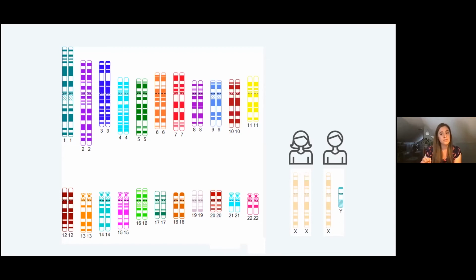Again, we all have 2 copies of the first 22 chromosomes because we get 1 copy from mom and 1 copy from dad. For all the genes on these chromosomes, we typically have 2 copies, 1 on each chromosome. Our last set of chromosomes are our sex chromosomes, and again, females typically have 2 X's, so 2 copies of all the genes on the X chromosome, boys having an X and a Y, so 1 copy of the genes that are on the X and 1 copy of what's on the Y.